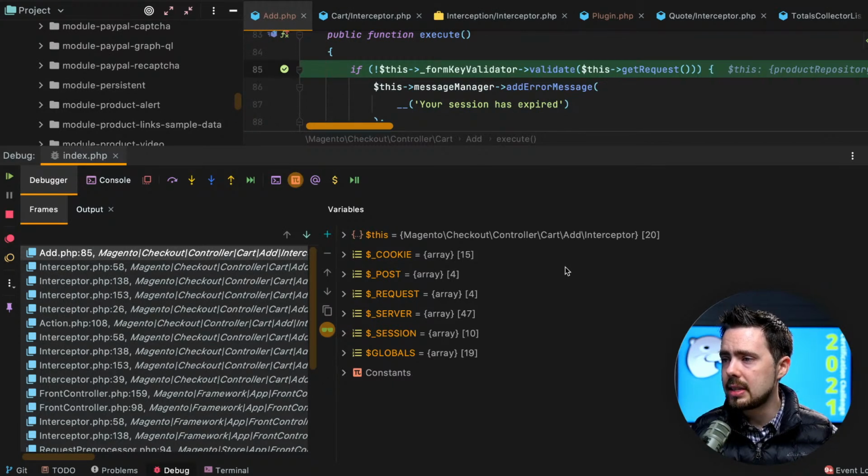Neha asks: sometimes we face issues with the collect total function when multiple plugins like store credit and gift card are used together, as all of these extensions are used in the collect total function. Yep, I get it. How do I say this? Modules usually do not play nicely together. It's just how it works. So it's unfortunate, but it is the reality of how that works. They do not play nicely together.